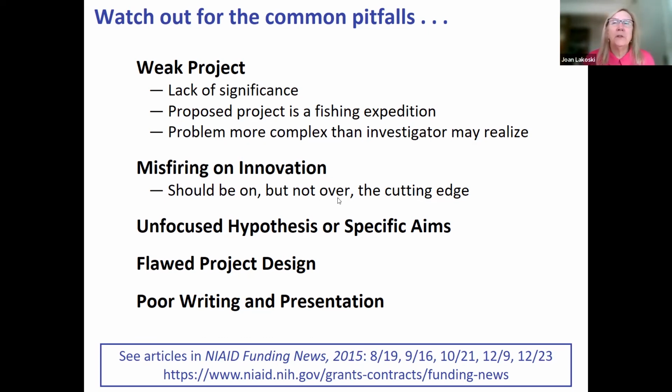Misfiring in innovation, yeah, sometimes we're overambitious. And sometimes the hypothesis is unfocused. Project design, maybe you're lacking a control group, or your statistics aren't sufficient to replicate things. The part you can control is your writing and your presentation.